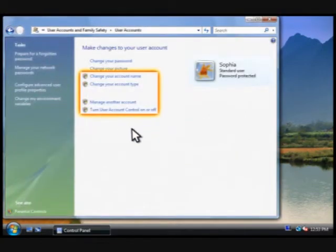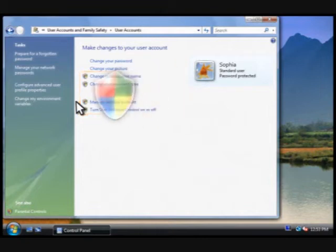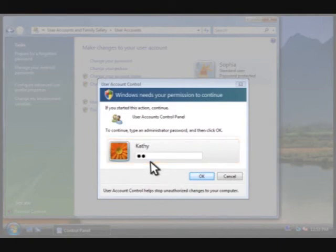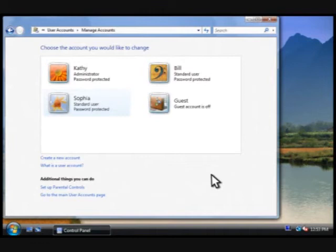Notice that these tasks are marked with a shield. That means they require administrator privileges. For example, when we click Manage Another Account, we're asked to provide the password for an administrator account. Let's do that now. From here, we can change any user's account settings or add new accounts to the computer.